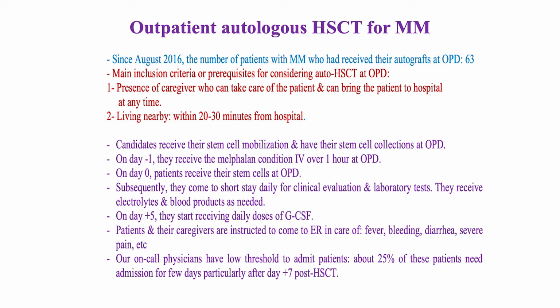Main inclusion criteria are actually presence of a caregiver who can bring the patient to hospital at any time, living nearby, within maximally 30 minutes from hospital. Candidates actually for autotransplant are treated the same way, with the difference that they have to come daily to the treatment area to have their labs and to have clinical evaluation.